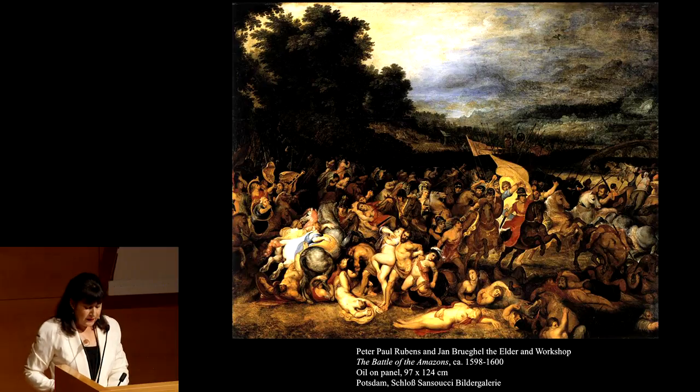Brueghel executed the landscape and the massive army, and Rubens painted the foreground melee, quoting classical sculptural sources such as the Laocoon. The format is relatively large, which suggests the ambition of Brueghel and Rubens to produce the next generation of collectible history painting in Antwerp. And they succeeded. This painting in Potsdam, long thought to be the original, appears now to be the best version of a lost composition by the pair, and several other versions are known.